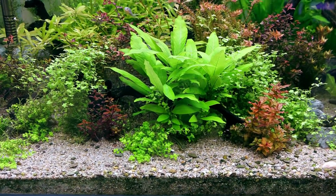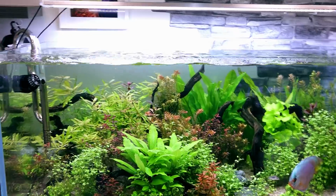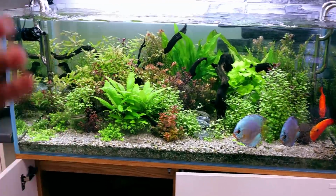If I stay still, you'll see it. But yeah, I think that's perfect. I'm going to leave it as it is. I was going to turn it down, but there's no need to. I mean, that's perfect. The more flow, the better, without disturbing the plants. That's what I go for nowadays. If the flow is disturbing the plants too much, it can look rubbish.